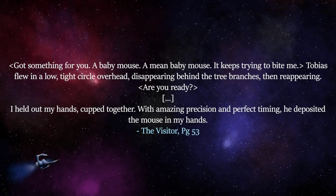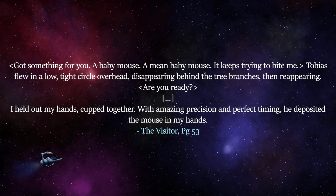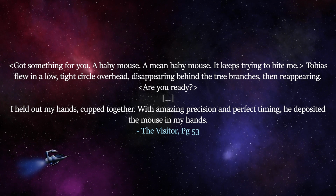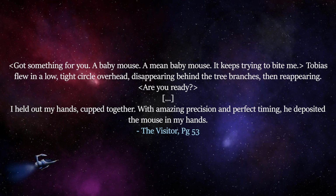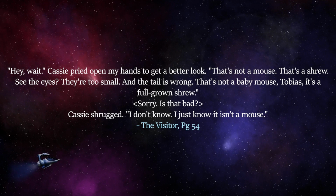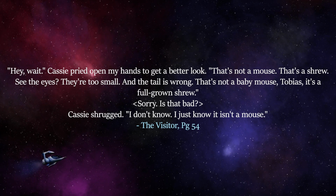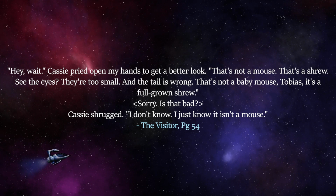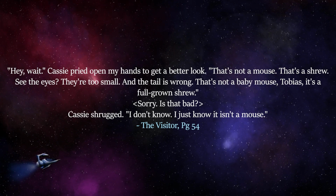Well, the book explains. Got something for you. A baby mouse. A mean baby mouse. It keeps trying to bite me. Tobias flew in a low, tight circle overhead, disappearing behind the tree branches, then reappearing. Are you ready? I held out my hands, cupped together. With amazing precision and perfect timing, he deposited the mouse in my hands. Hey, wait! Cassie pried open my hands to get a better look. That's not a mouse. That's a Shrew. See the eyes? They're too small. And the tail is wrong. That's not a baby mouse, Tobias. It's a full-grown Shrew. Sorry. Is that bad? Cassie shrugged. I don't know. I just know it isn't a mouse.